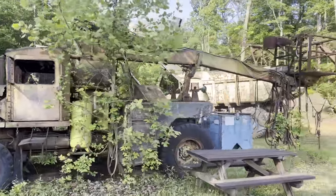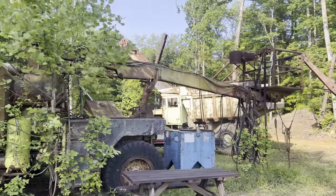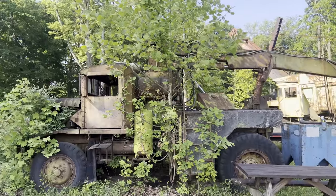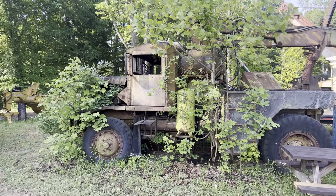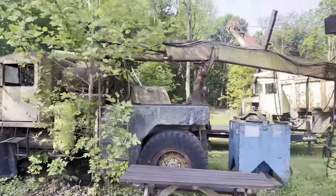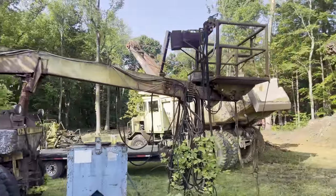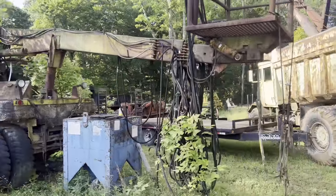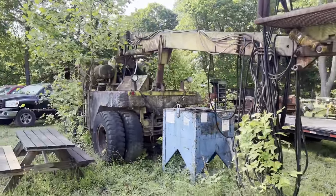This is some sort of a man lift. This was used inside of a mine. It came here long ago and has not been really played with. It's not exactly a fun thing to play with. I don't think anybody's gonna trust the man lift portion of it at this point. Probably need to cut that off there and do something with the truck.